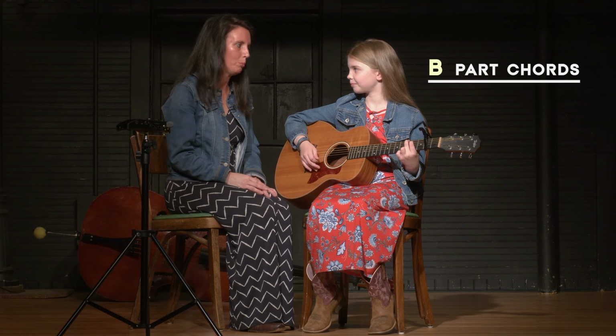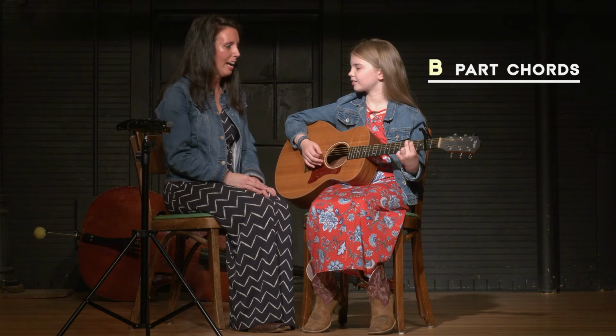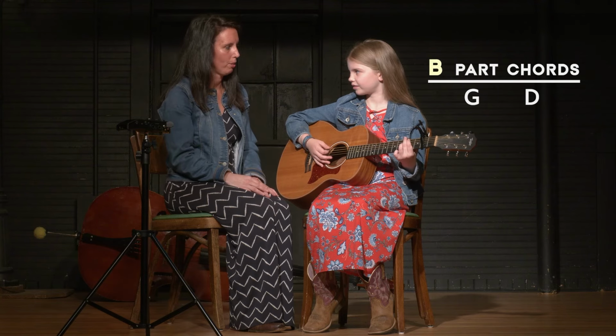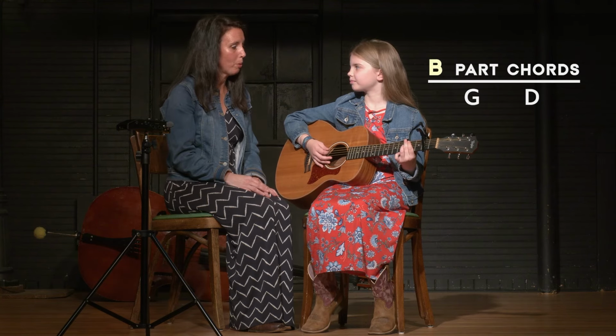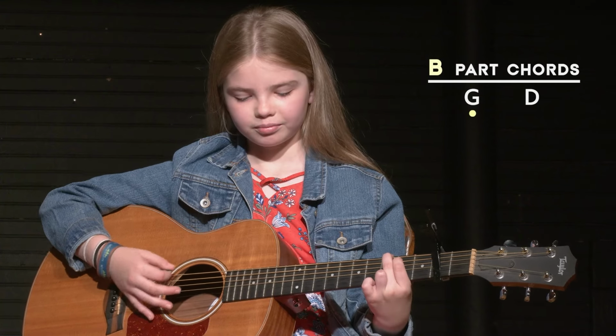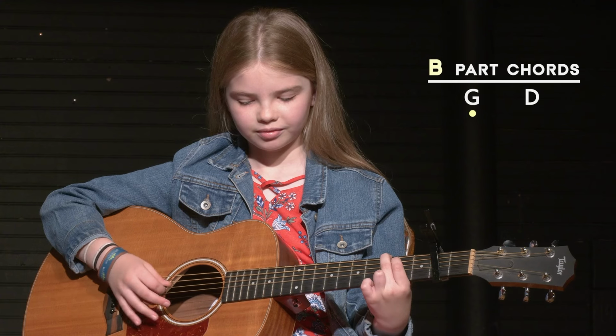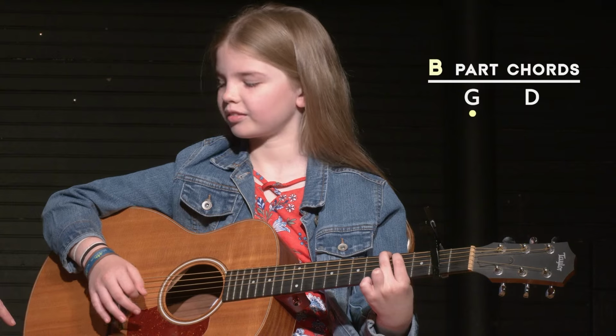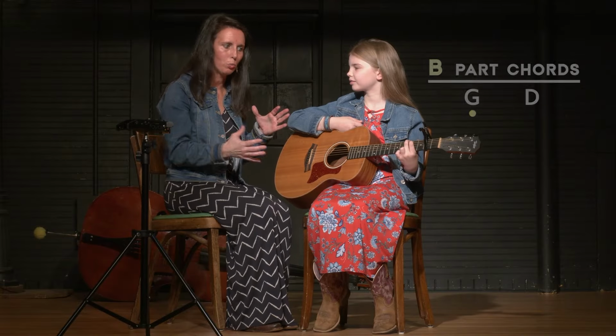Now the B part is a little bit different, right? We only have the G position chord, and then we move to a D position chord, okay? So let's do the B part together. Start with your G position chord. Ready? Go. Da da da da da da da da da da da da da da da. And there you have all the sentences with the guitar rhythm.